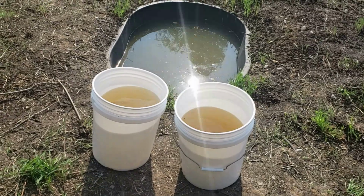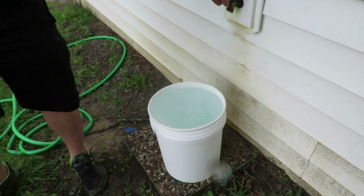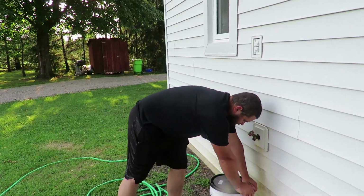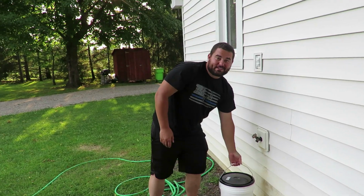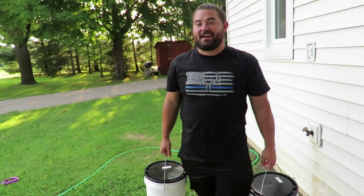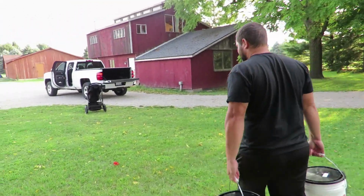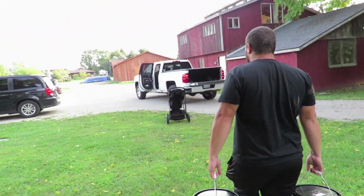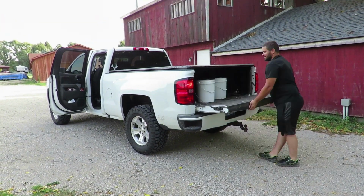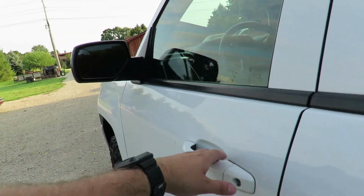Lost track at this point, but for this watering hole to be filled up, I'm sick of carrying buckets of water back there. Well, you're getting close. Yeah, I'm just ready to be done, have it filled. Let the deer get used to drinking out of it. Get my truck in here, Jim. Just kidding.